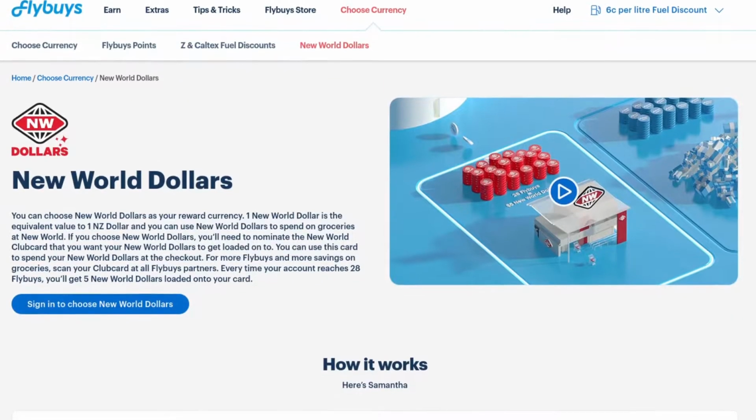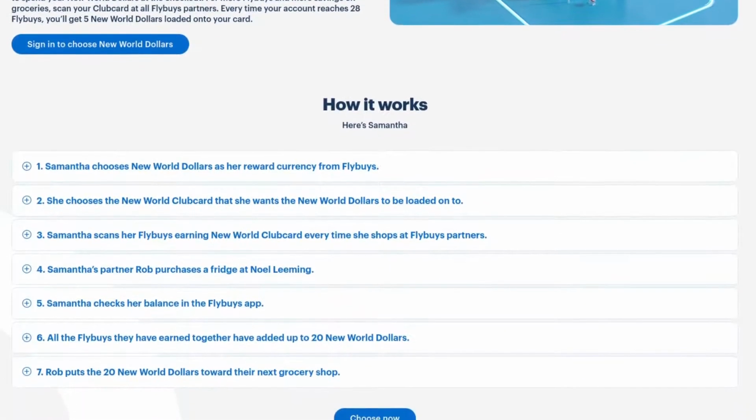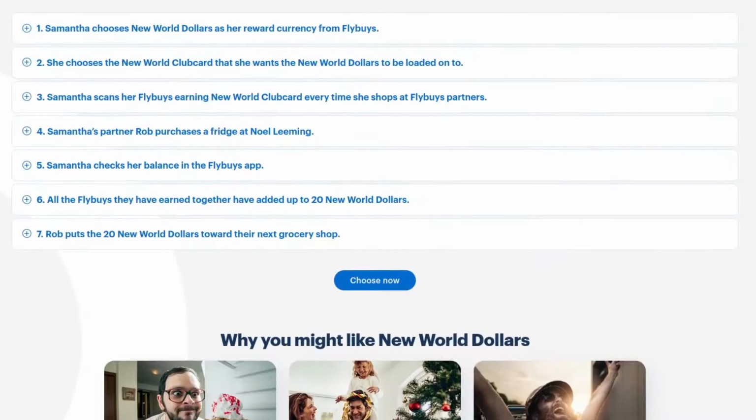This is what I was saying. Basically, you get a $5 New World voucher, or $5 credited to your New World Clubcard if you have one of those, for every 28 points that you earn. So that's basically valuing each of the Flybuys points at 18 cents each. If you want to know how much a Flybuys point is actually worth, it's about 18 cents in my estimation. If you use it to buy stuff at New World, this would equate to about a 0.72% cash back. So that's 18 cents for every $25 you spend at New World.